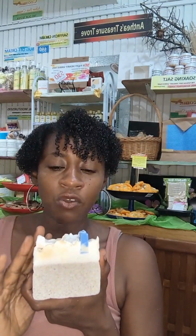So it's peppermint with sea sand and tea tree oil. So if you have smelly feet, perfect. If you have feet with a lot of buildup, it is a great exfoliating soap bar.